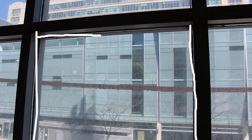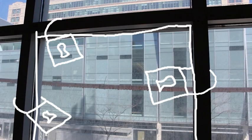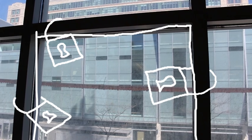The windows in the space are not operable. Therefore, the space relies on the HVAC system for fresh air.